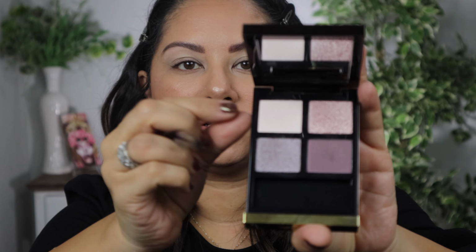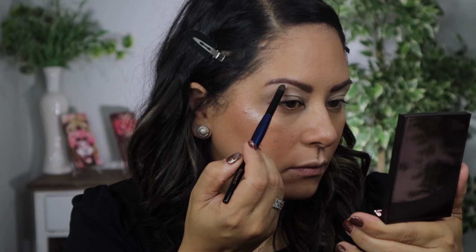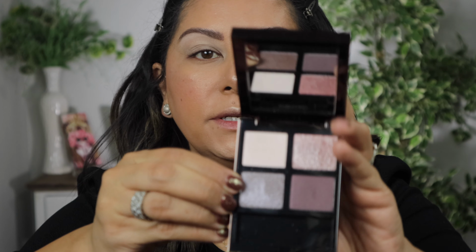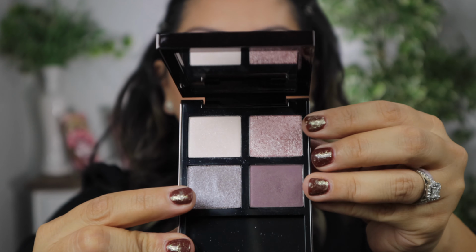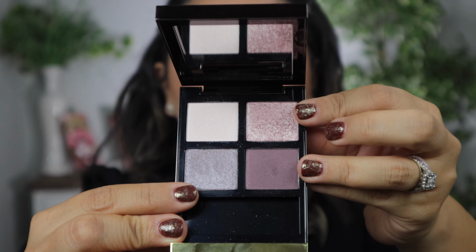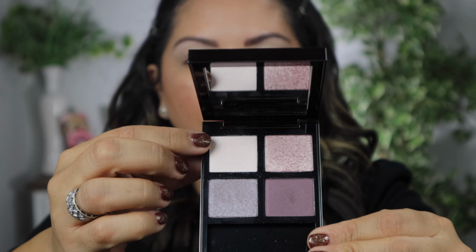I'm going to take my Sonia G flat definer into this lighter shade here, and I'll just go into the brow bone. I'm going to take this lilac color here with my finger. It's more of a topper shade, and actually I should have told you that. These two shades here, the pink and the lilac that you see, these are both topper shades, which again is why I love just the light wash that you get over the eyes. And then this is a matte shade. This is more of a shimmer shade.